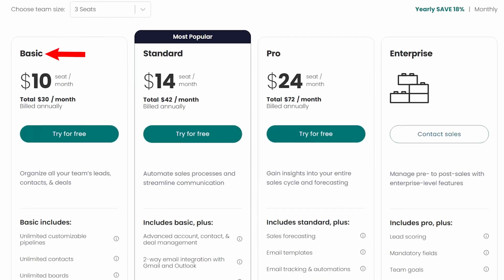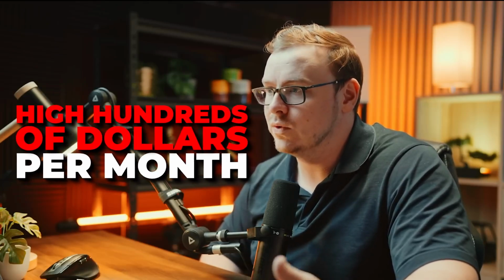Now here's the pricing. Basic is $10 per user per month, but there's a catch. There's a 3-user minimum. So it's really $30 per user per month. Standard is $14 per user per month. Pro is $24 per user per month. And Enterprise is custom pricing. And whenever you see custom pricing, think in the high hundreds of dollars a month range, or even low thousands of dollars a month.